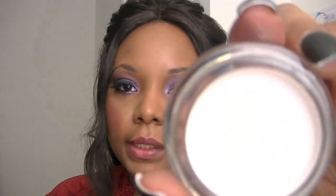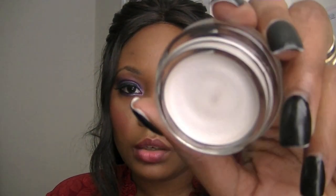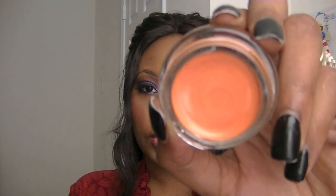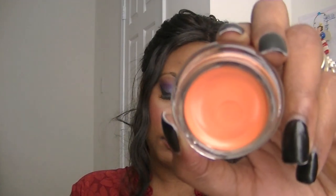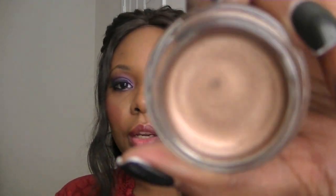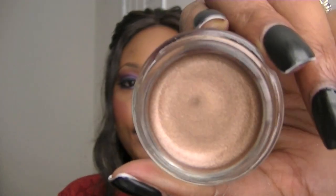This is the Too Cool, and it's a pearlescent white color. Very pretty. This is Fierce and Tangy, which is a very beautiful orange. How could you pass this up? That to Bronze. And this one's very pretty. I don't have a paint pot that's very similar to this, so I was excited to get this color right here to use as a base.